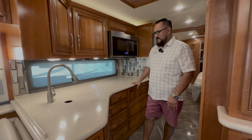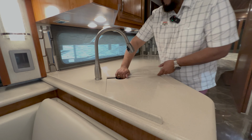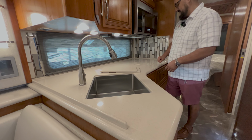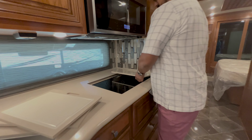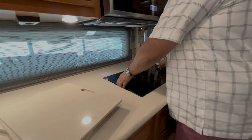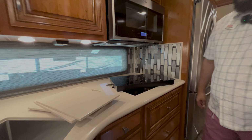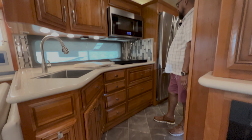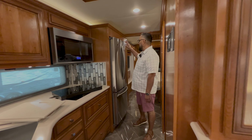I do like the fact that you get a window here on this side of the kitchen, and just a really nice big stainless steel sink. Do get some nice additional cutting boards here. You do get an induction cooktop, and this, true to Newmar fashion, can be removed, so if you need to do your cooking outside, that can all be done. And plenty of storage here just below the countertop. You do have a Whirlpool convection oven. You do get a Samsung residential refrigerator.